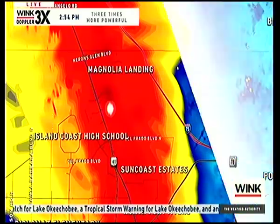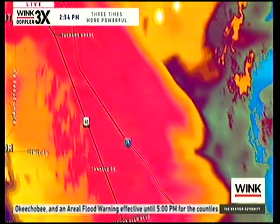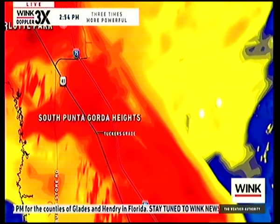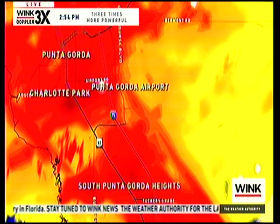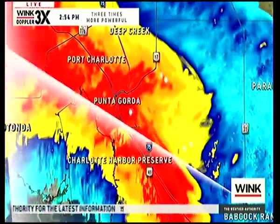Specific communities, Magnolia Landing towards the Lee and Charlotte County line. Let's continue to go up towards Punta Gorda Airport, which has already had a wind gust to 105 miles an hour. There's going to be south of Punta Gorda Heights. And then Greg, okay, there's Punta Gorda Airport. And let's zoom out a little bit more. And I also, we've been spending a lot of time on Lee and Charlotte County.